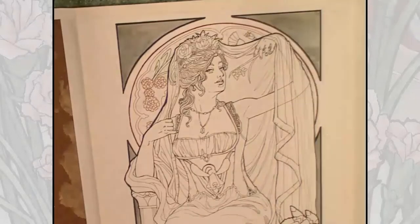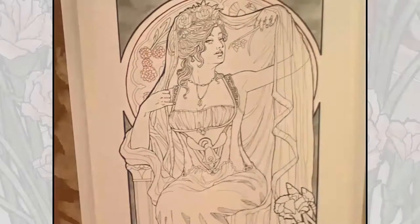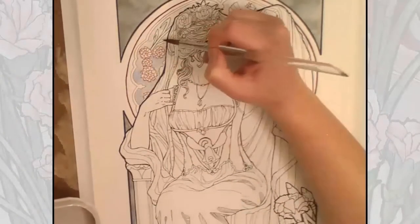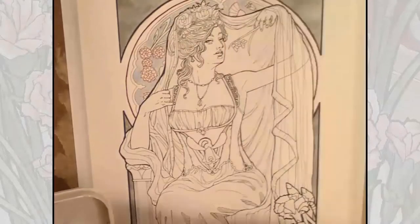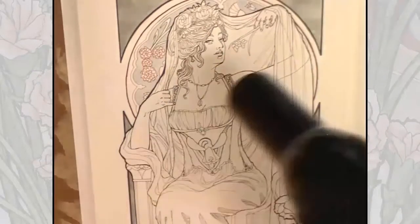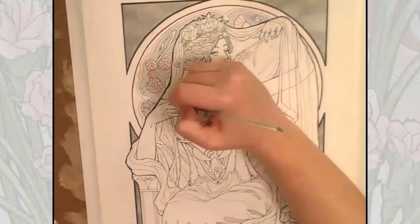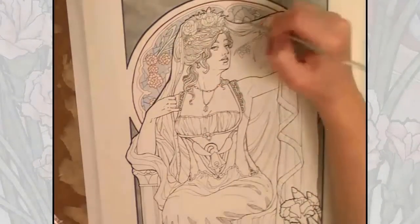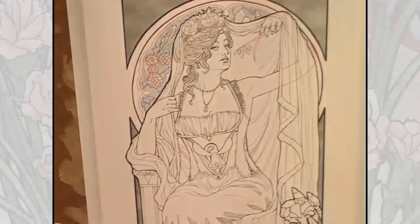Once the first layer is dry, I create even darker clouds by layering more of the same gray over the previous layers. Layering the same color over a dry layer actually darkens the color and makes it more rich. So if you want to achieve that effect, make sure the layer is dry before you start adding it. You can see I started using a hairdryer to speed up the process.